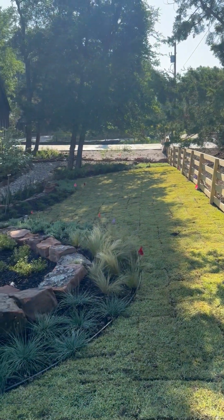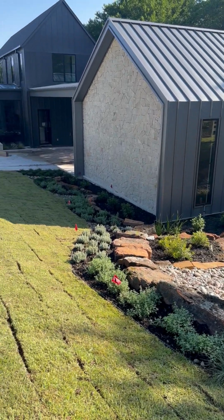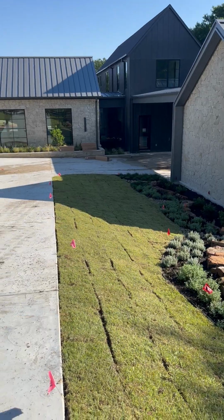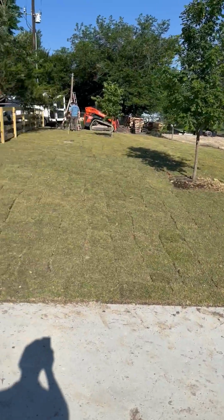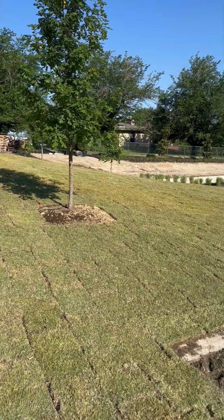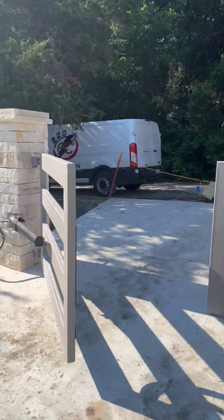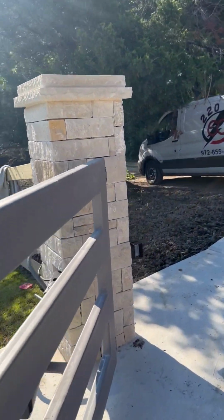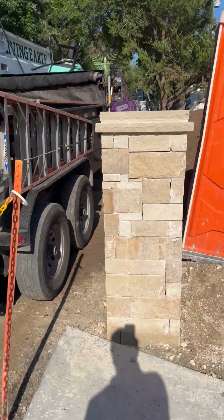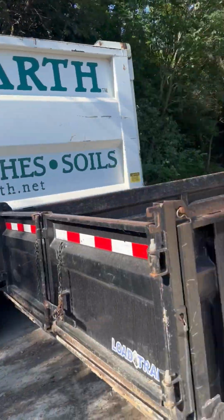Still got quite a bit of work to go, but you can see what the end product of this front is. We still have a tree that we're waiting on delivery for. That's going to go right there in the middle, and then we've got sod installed over here as well. Oh, forgot to show, we got the columns installed and the gate installed. We did the columns; the gate was installed by another contractor. We've got our mailbox built over here.